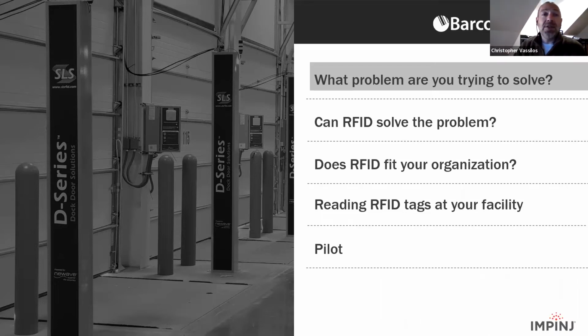And of course, Nat, as you might comment on, there are almost unlimited potential use cases. And so this all starts with a discovery where we're trying to understand the current process, the facilities, the goods that are potentially being tracked. And it could be goods, people, assets that are fixed.